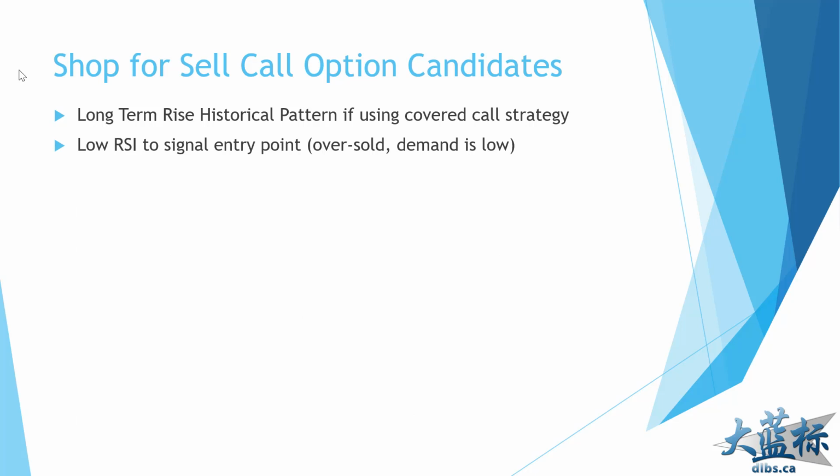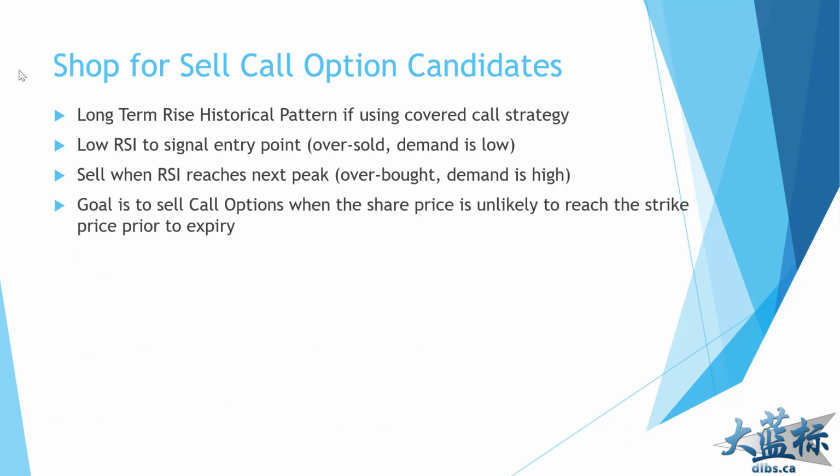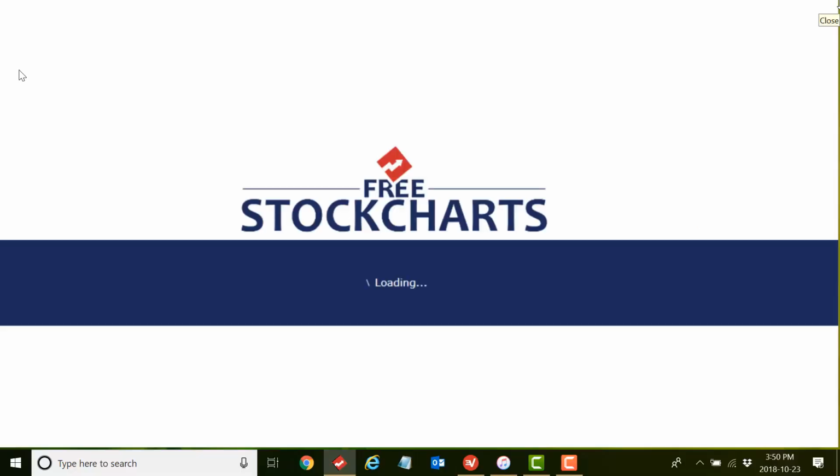And unlike prior, where we were looking at low RSIs to buy in to catch the upside, we're now doing the reverse. We are looking at stocks that have a high RSI that is in an overbought position and has nowhere else to go but eventually back down, and this takes the stock price away from your strike price. So again, the goal is to sell call options when the price is less likely or unlikely to reach the strike price that you chose at the expiration you determine.